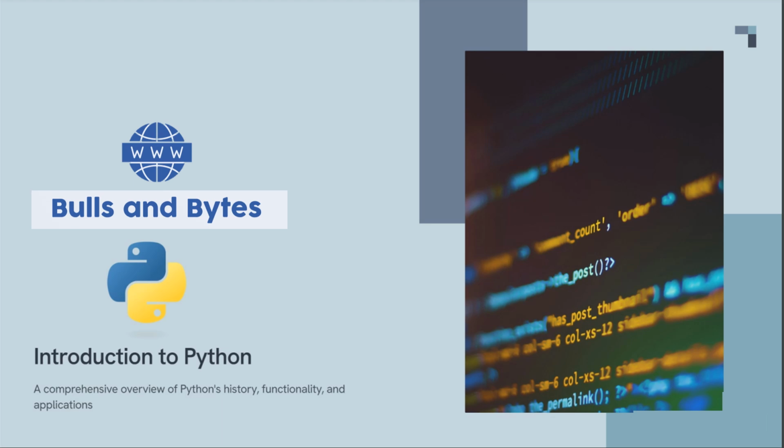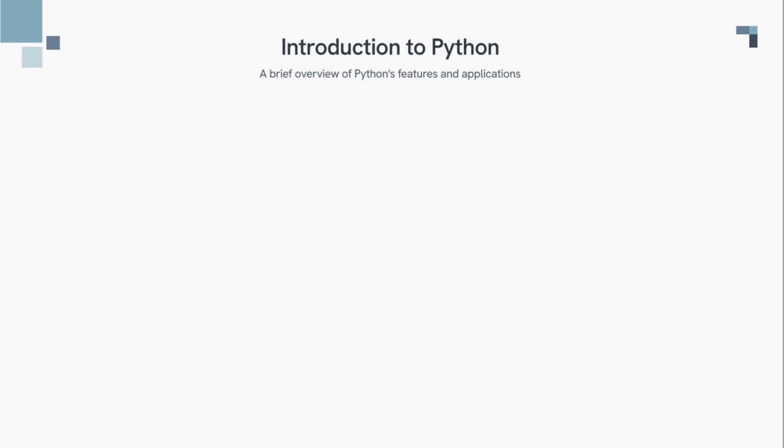Let's get started. Python is an interpreted language, which means that instead of being compiled like C++ or Java, Python code is executed line by line by an interpreter. This makes it easy to test code in small chunks and quickly identify issues.